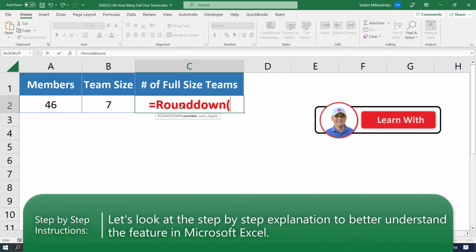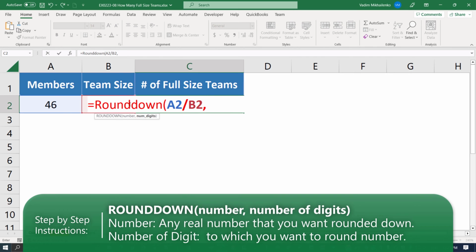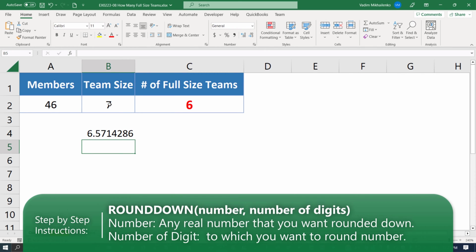Then let's supply the arguments A2 divided by B2. And the second argument, which indicates how many digits we're rounding down to, would be 0. And then you see that the number of full-size teams is 6. If you don't trust Excel like I do, let's confirm the calculation by dividing cell A2 by B2 without using any formulas. You see that the number calculated is 6.5714, and the full number is 6, which meets our criteria for the original question.